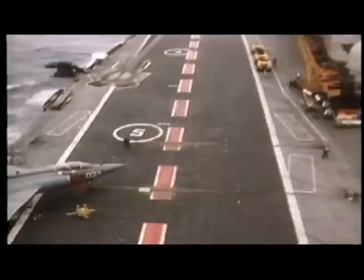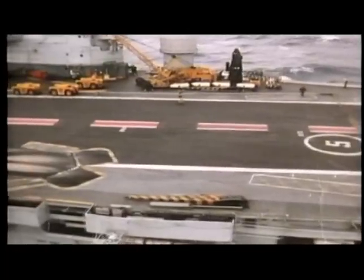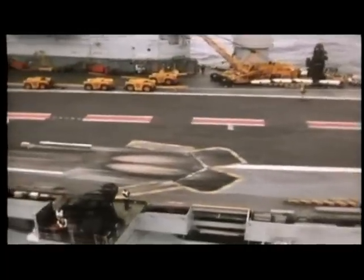As far as landing the aeroplane is concerned, again, people think it looks frightfully difficult. It's nothing like as difficult as it appears. You are interested in three specific aspects. One is speed, one is the center line, and the other is the glide slope. The center line is quite easy to see because it's painted down the center of the flight deck, usually in day-glo red.